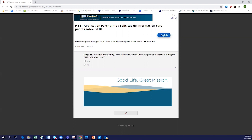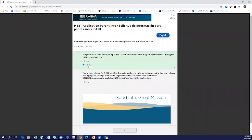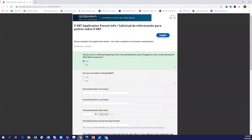The application is also going to ask you to verify that your child participated in free or reduced price lunch during the 2019-2020 school year. If your child did not participate in free or reduced price lunch, the application will end and will provide you with other communication options to help you find food for your family.